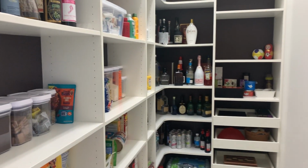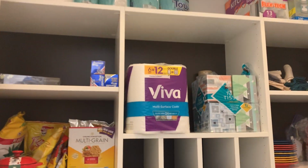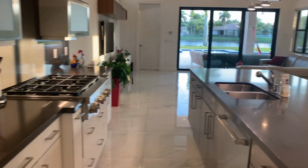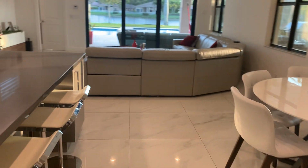The house has 2 storage areas, a complete pantry room, fully equipped with wooden shelves and built-in closet. The kitchen table is located adjacent to the kitchen, making it easy to move around.